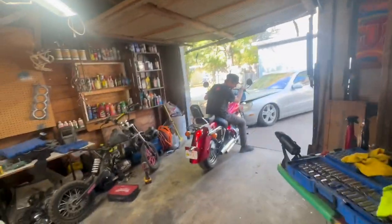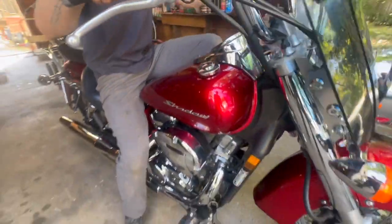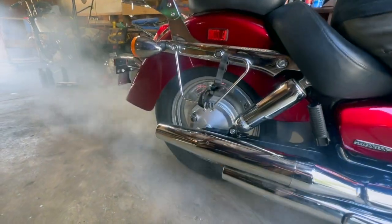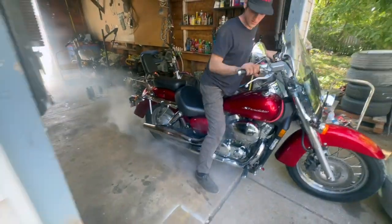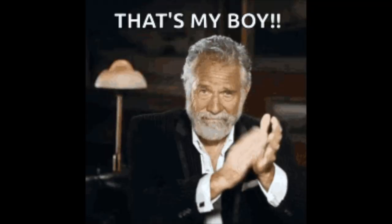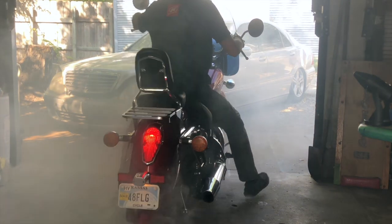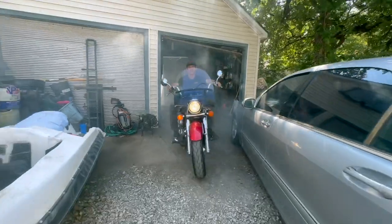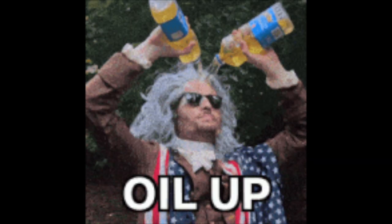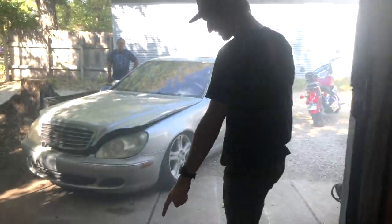Little Bald Tire special: Honda Shadow 750 Aero burnout. Yeah, boy. You had to break in the oil change. Yeah, had to give her the old break in. You can see where the tread stuck.